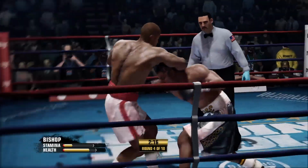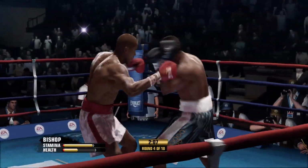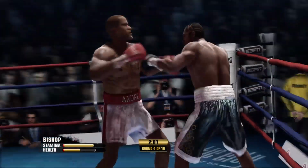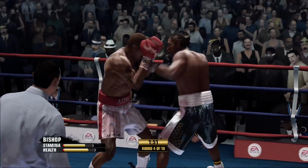Clean shot, returning fire. Well done by Andre Bishop. Uncle Mo has come to visit. Momentum is now on his side. That's why you can't let go of that steering wheel when you're driving. All of a sudden, bang, you're in the back seat. You're not in the front seat. You're not in the driver's seat anymore.